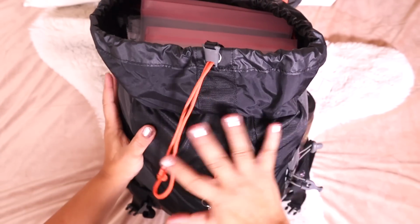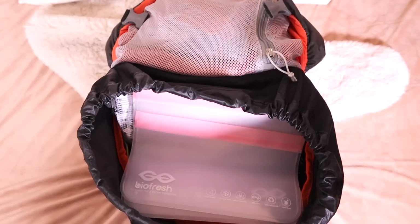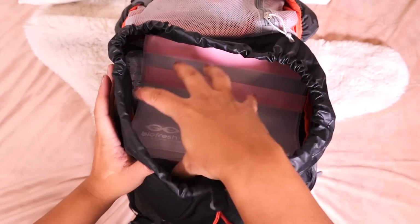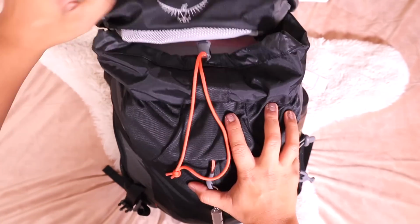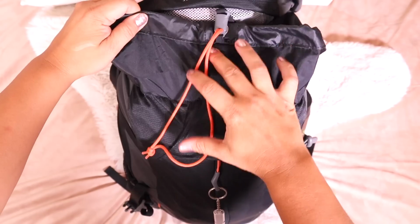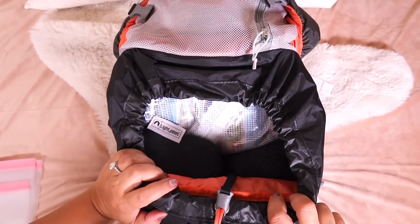Everything else stays and lives at the bottom here, and this pack is open. So if I need to stuff something extra in here or whatever it may be, I still have space. Okay. So this thing goes on top like that, and it can still have all of this room right here. I have filled up every last nook and cranny.